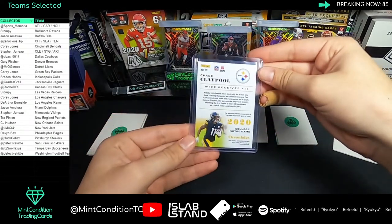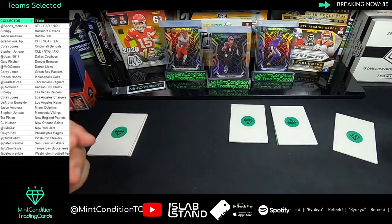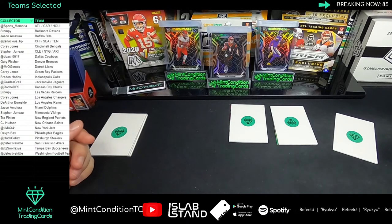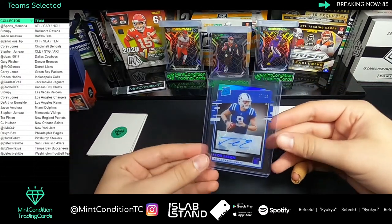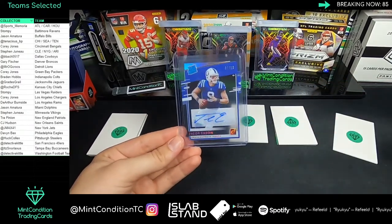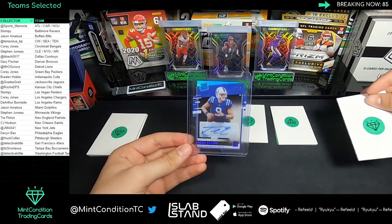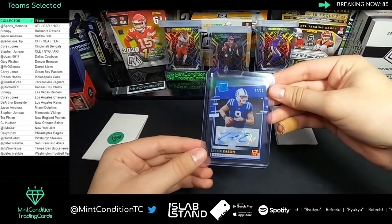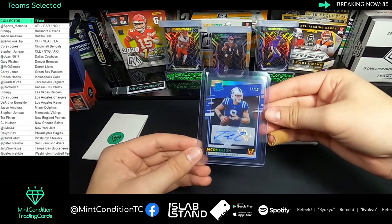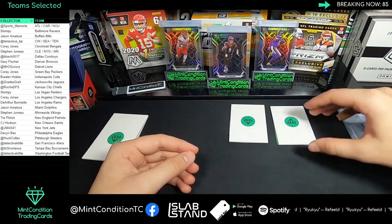299. Chase Claypool. Pittsburgh Steelers. Huck's getting another Claypool. So nice break for the Steelers and their Claypool. So we already pulled this auto from the first pack. Braden, if you missed it, this is out of 10. So since we're doing the reveals, I'll go ahead and whip out this auto that we already pulled. So the Jacob Eason, clearly 7 of 10 auto.